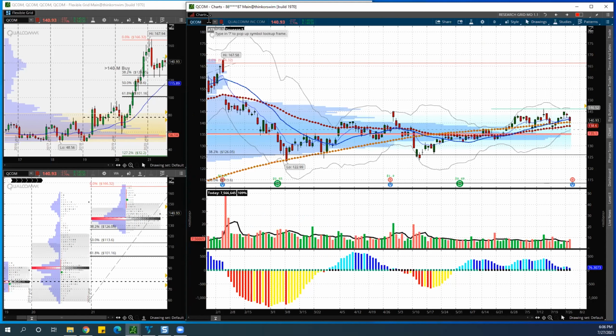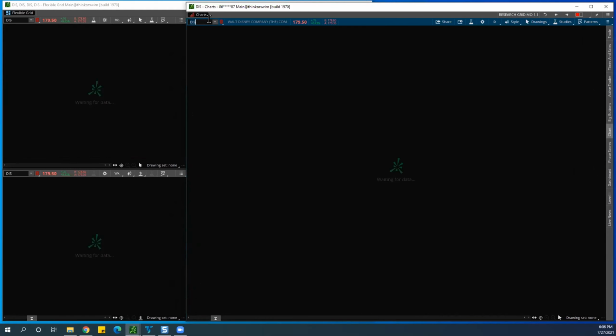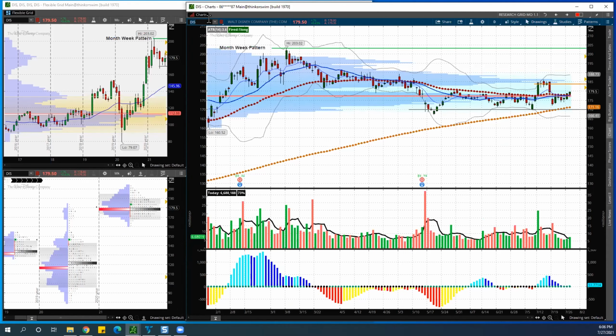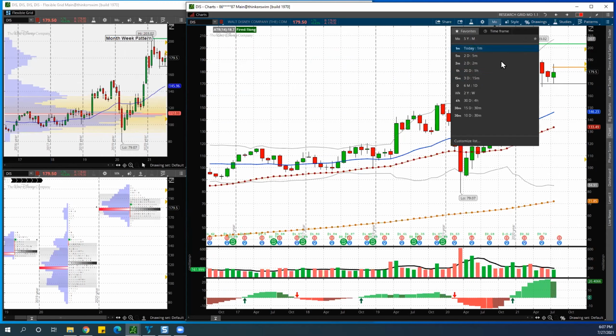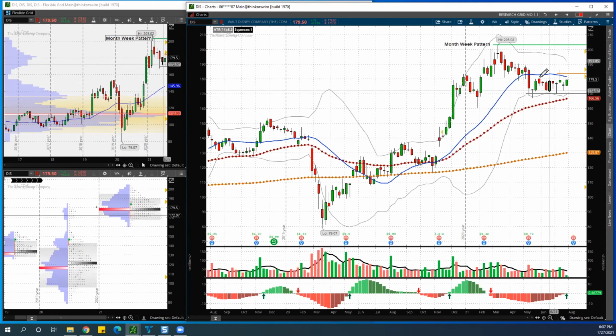streamers, starting with Disney. Netflix, we already did, and I think Disney is showing some very interesting patterns, right? You go into the weekly, I mean, to the monthly, and I think my notes right here say a month and a week pattern. I like to keep it like that because this is basically where we trigger. We haven't failed, so technically we're just right there. Let's see the weekly, how it's setting up. The weekly tried, and now we're here.